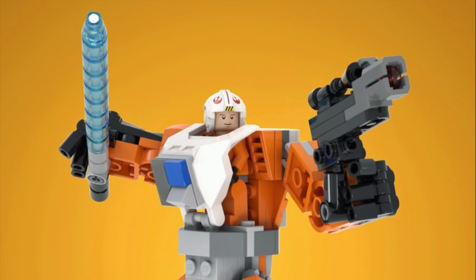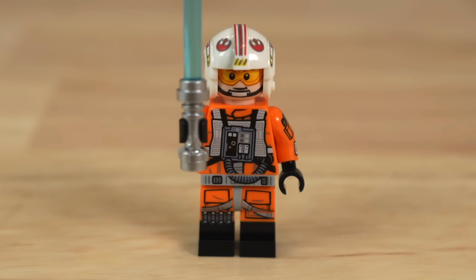I know a lot of people are very excited about that set, as they are the next set, set 75390, the Pilot Luke Skywalker mech. This one's going to be $16 with 195 pieces. It's supposed to include a Pilot Luke Skywalker minifigure, and it very specifically is not the one from the UCS X-Wing, so it won't have the dual molded special legs or anything. So kind of a shame that they're not bringing that accessibility to people for a figure there.